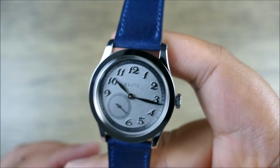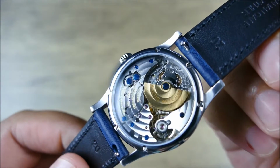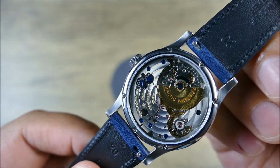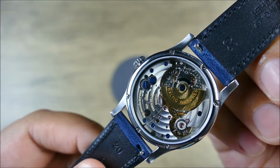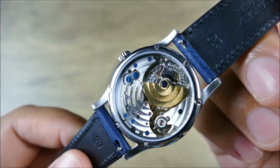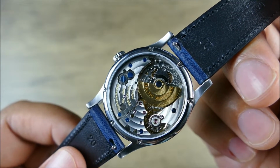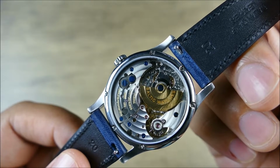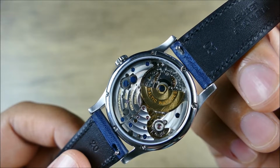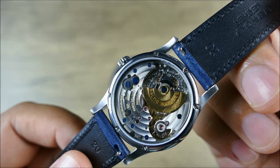Now, some details about this movement: it does sweep at 4 hertz, which is great. So that's 28,800 vibrations per hour. It has a 42-hour power reserve, and it's actually regulated to 5 positions. So it is going to perform better than your typical unregulated movement that would be using this same one. This is the automatic Hangzhou, I'm pronouncing that wrong, I'm sure, micro rotor Cal 5000A.